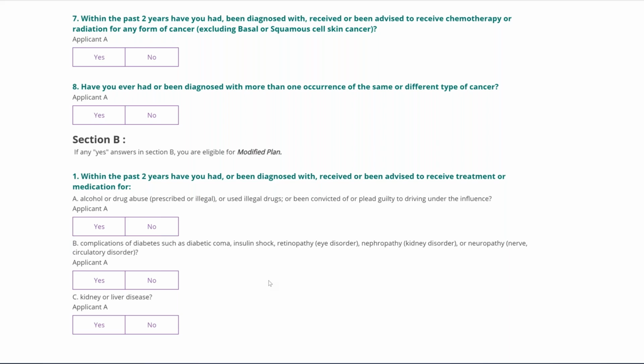Within the past 2 years, have you been diagnosed with, received, or been advised to receive chemotherapy or radiation for any form of cancer except basal or squamous cell skin cancer? So it's only a 2-year look back for cancer treatment. This is phenomenal. Most of the other companies that we deal with have a minimum 3-year, some of them have a 4-year. We even have one of our final expense companies, I think, with a 5-year look back. 2-year look back on cancer.